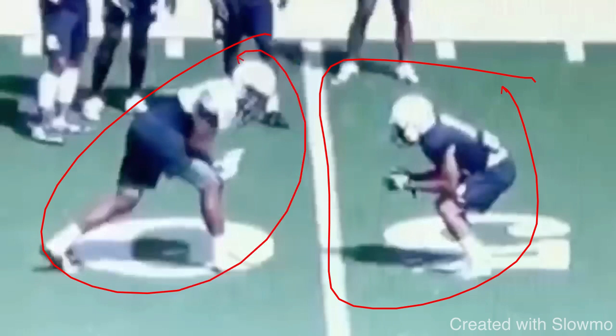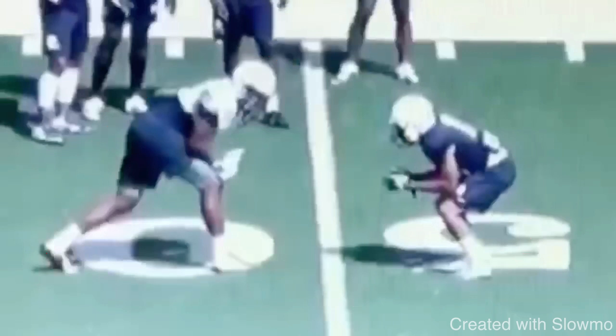Now, this is a much bigger receiver, obviously. And so it makes it a little bit easier to do what I'm going to be talking about here. And for a smaller guy, this is probably not your game, right? But again, to be able to play at that next level, you guys got to have these things that stick out on film, because there are plenty of receivers.